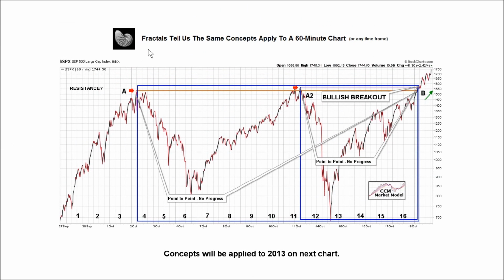The concept of fractals is what tells us that we can take these concepts from a weekly chart to a daily chart to a 60-minute chart all the way out to a 1-minute chart. And those of you that trade or look at different time frames know that the market works in similar ways, or exactly the same, in all time frames. You can use RSI on a 1-minute chart, and you can use RSI on a monthly chart.